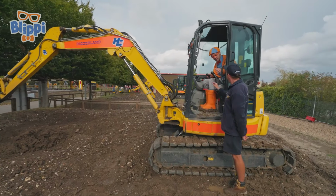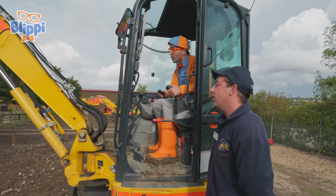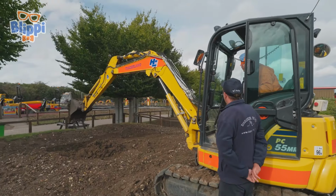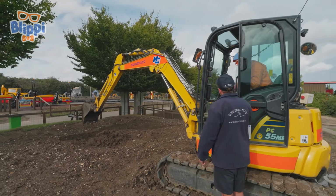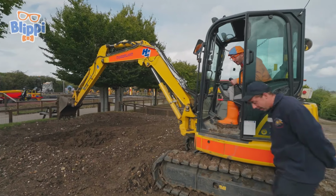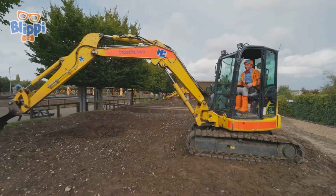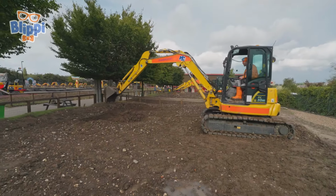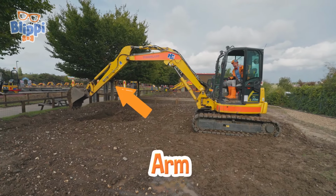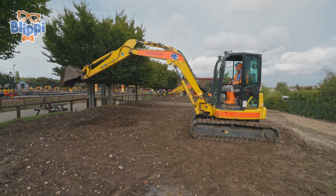Now, on this one here, if you go forwards and backwards for me, that's going to go in and out. Okay. Whoa! So this is controlling the arm? Yes. And then the last bit, if you go side to side on it, that will turn the whole thing for you. Okay, here we go. Watch out. Whoa! Check it out! Yeah, I can control the arm right here and the boom over here. Here we go. Woo!